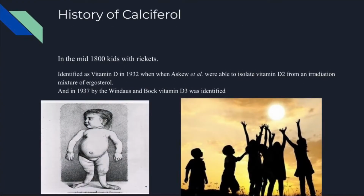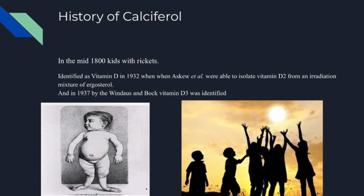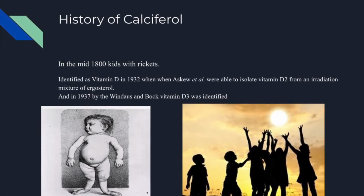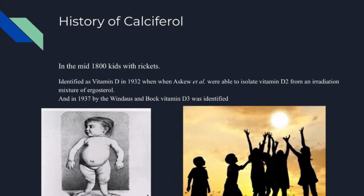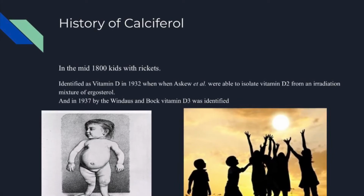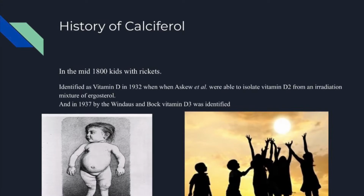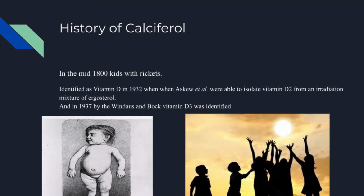In the mid 1800s, they were already seeing effects of calciferol when they compared kids who live where there's a sunny climate and kids who don't live where there's a sunny climate. And they found out that kids who live where there is more sun usually don't have rickets, but the ones that live where there's not much sun usually have rickets. However, vitamin D wasn't identified until 1932 when Askew et al. were able to isolate vitamin D2 from an irradiation mixture of ergosterol, and in 1937, by Windaus and Bock, vitamin D3 was identified.